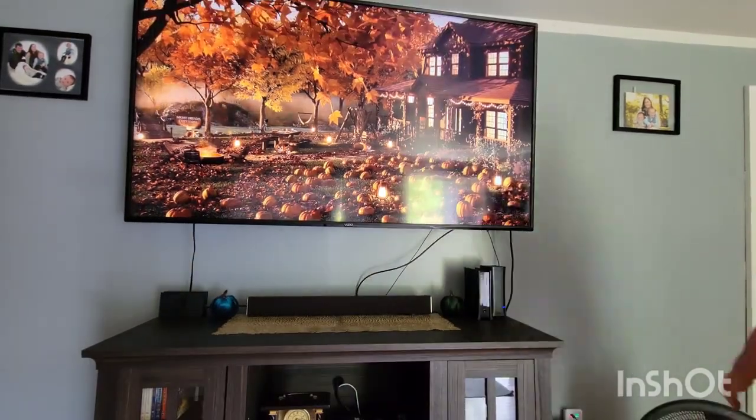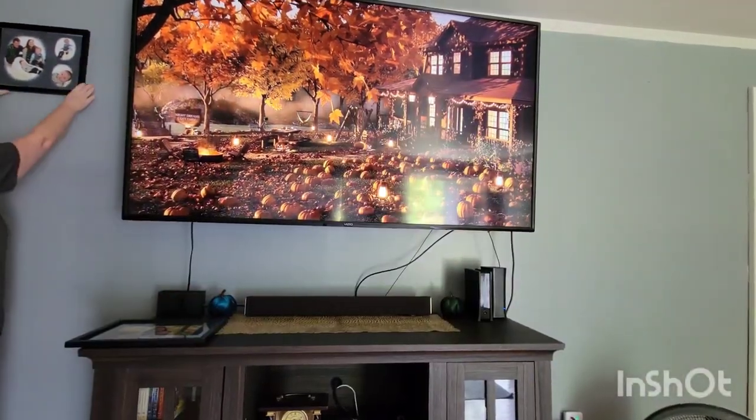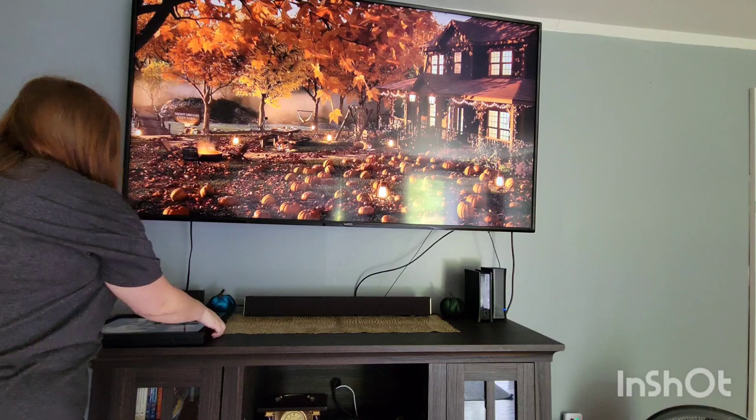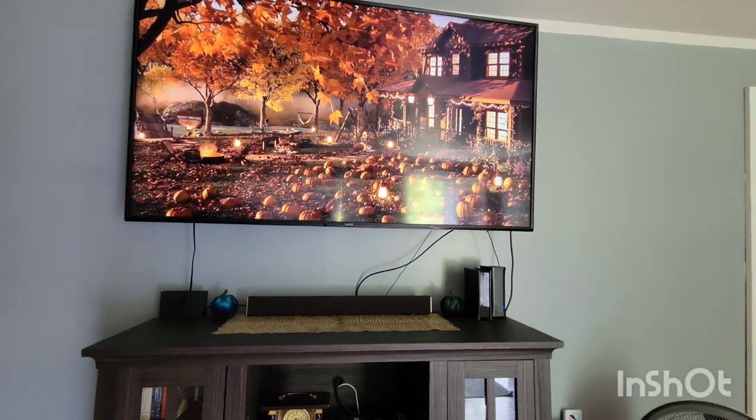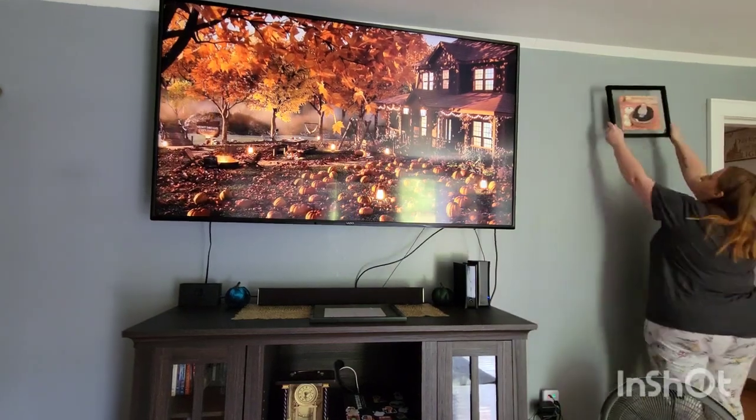So after adding a few pumpkins here and there throughout the living room, I'm going to work on adding the boys' fall pictures to these frames that we had done like 3 years ago when Brantley was a newborn. We actually need to get them redone, but for now, it's all I have.